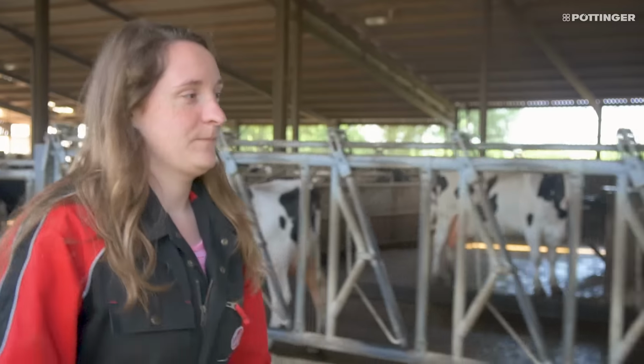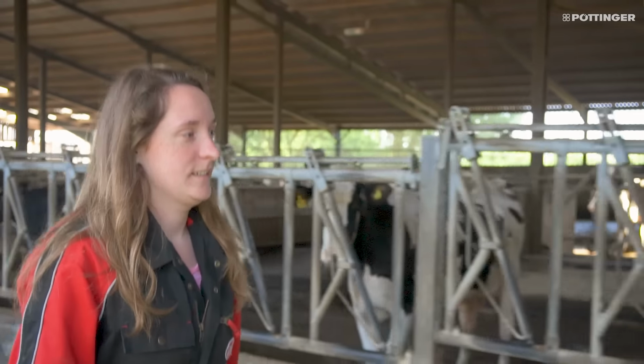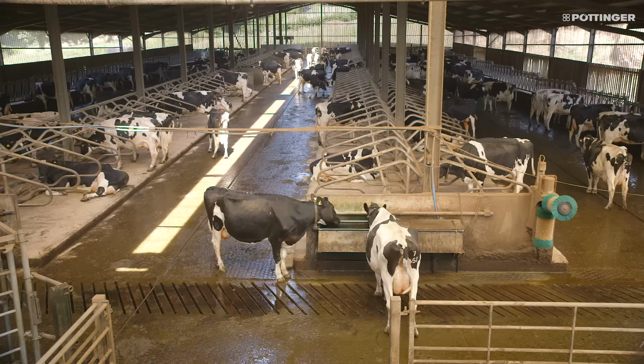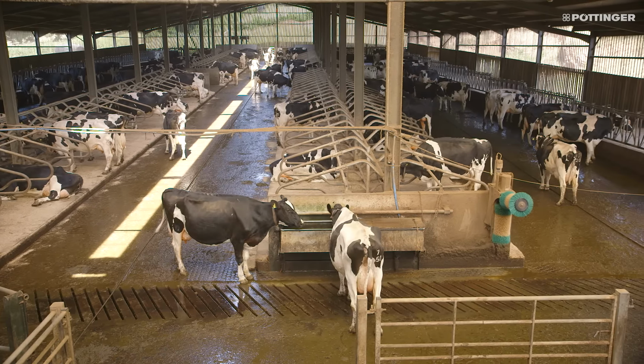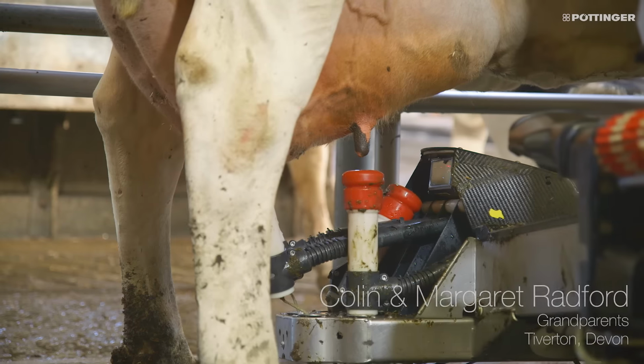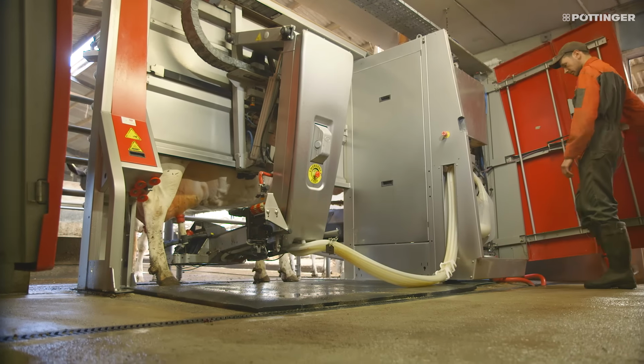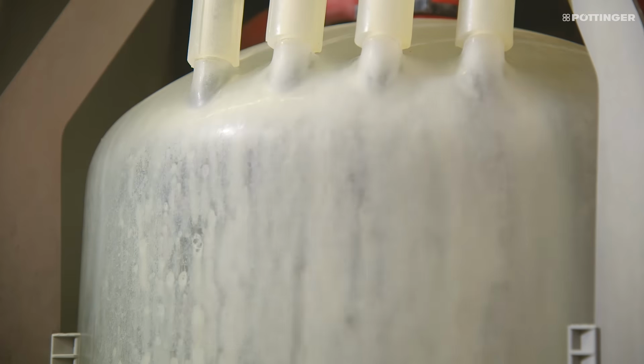With being a family unit, you tend to get more attached to some of your animals. You tend to look after them in a different light if it's your own animals rather than someone else's animals, because we're on site 24 hours a day, 7 days a week. I think it's having younger generations coming on. They pick up different ideas and see what is out there and what can be improved.